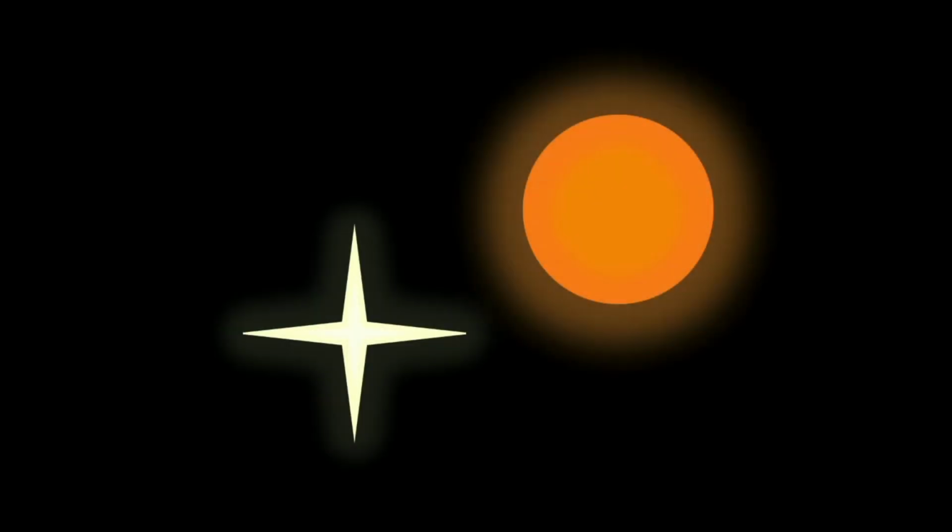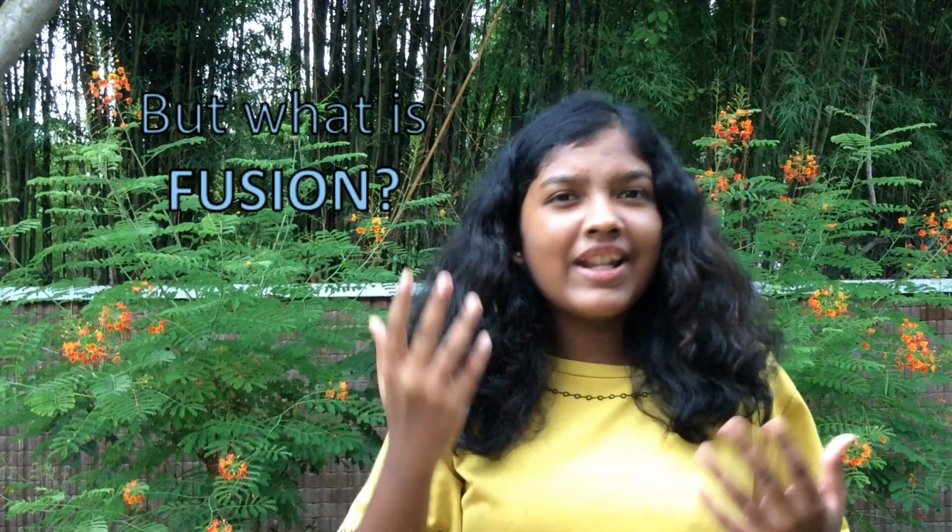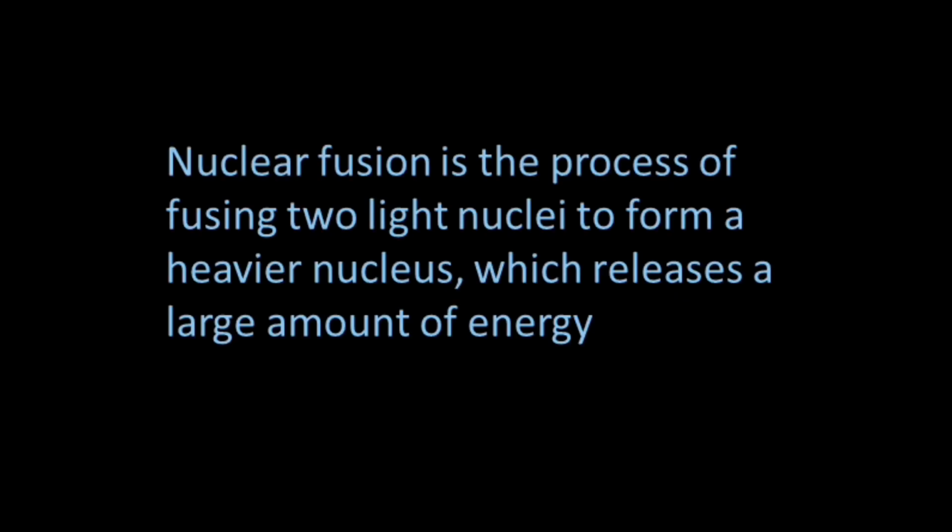Nuclear fusion is the ultimate energy source in all of the universe. All lighted sources in space, like the stars and the sun, are lighted by fusion. But what is fusion? Nuclear fusion is the process of fusing two light nuclei to form a heavier nucleus, which releases a large amount of energy.